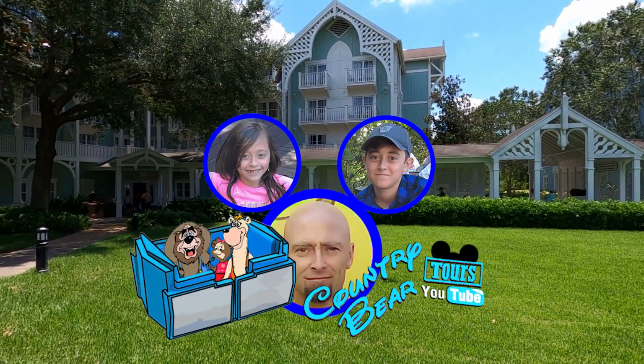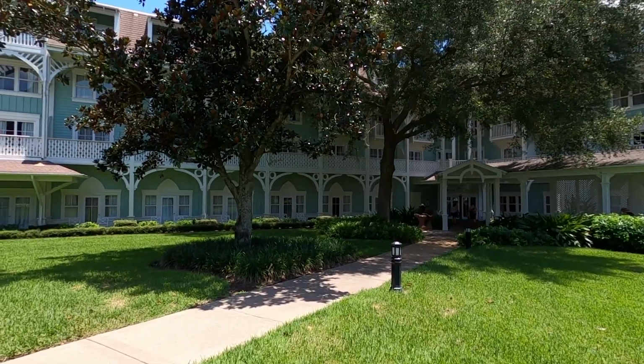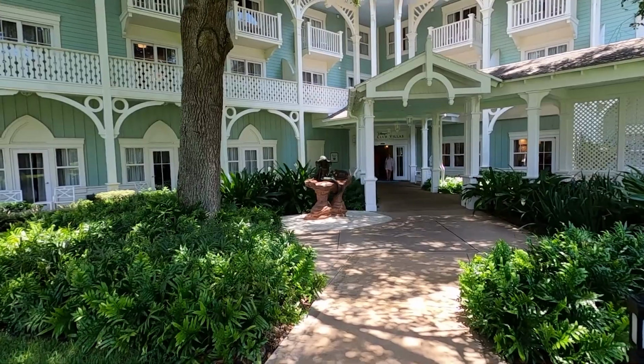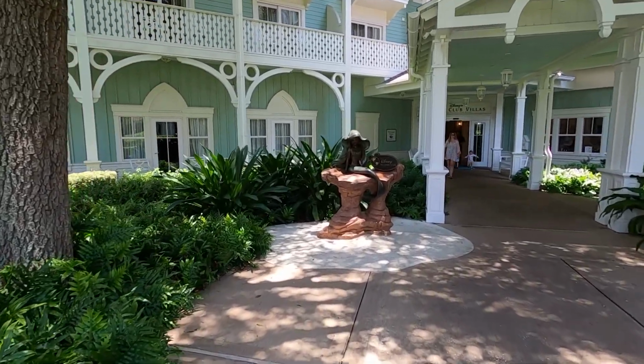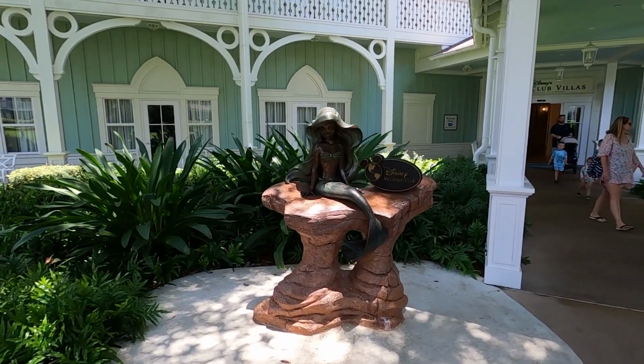And hey guys, I'm over here at the Beach Club Villas today. And today I'm going to give you guys a walkthrough of the actual Beach Club Villas. This resort is located right behind the actual Beach Club. So this is actually a DVC resort, or the Disney Vacation Club Resort.